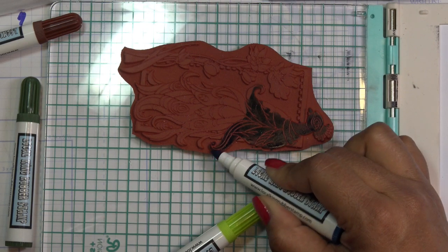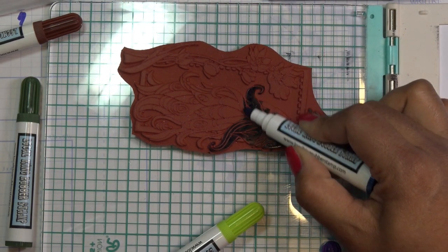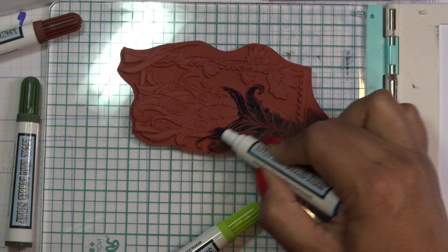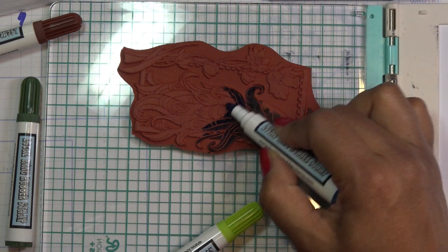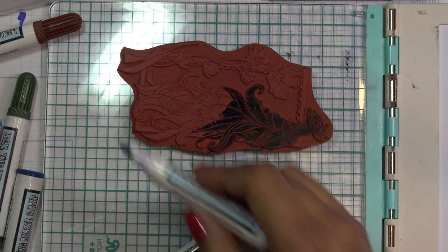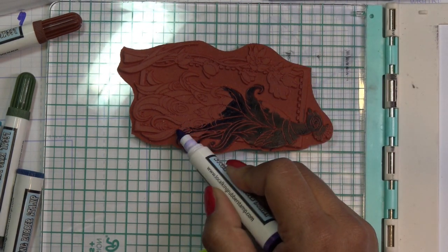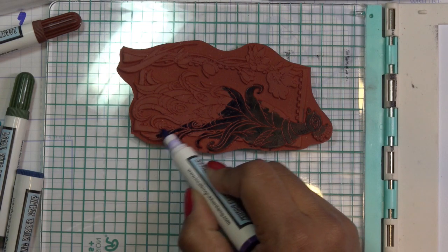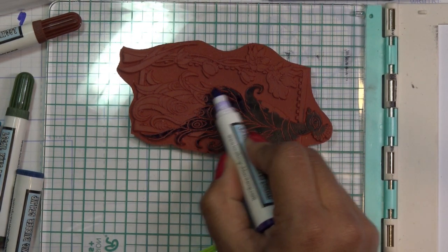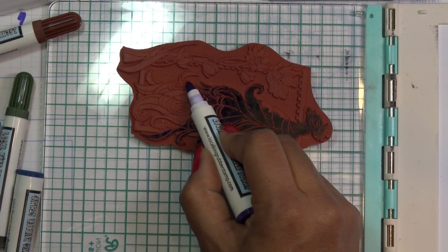I'm kind of coloring those together. Oh, I probably didn't want to go across like that, but that's okay. So then I'm going to bring this purple from the blue and kind of blending that together on this page, but not really. Like when I'm getting to the blue area, I'm kind of going a swirly motion.